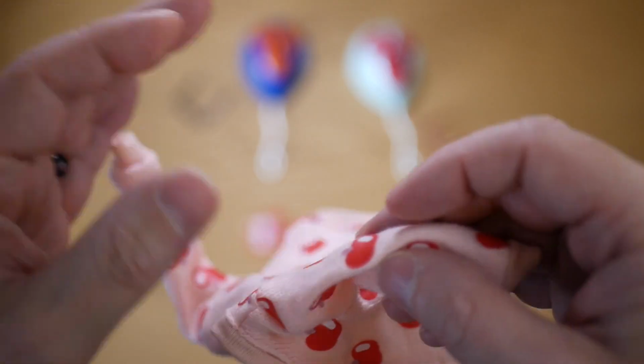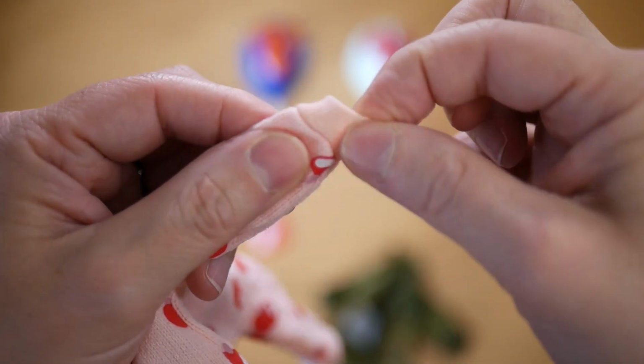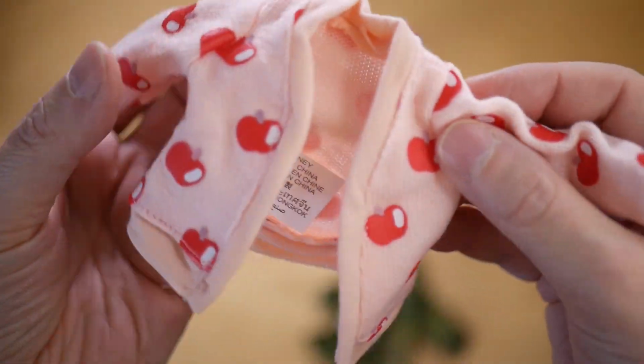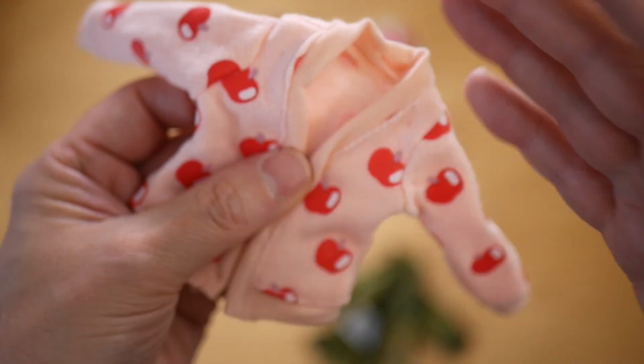Everything is nicely hemmed. We've got some ribbing here at the cuff. We've also got ribbing all the way around the base of it. It feels nice. It feels like nice quality. It would also be nice with other items.